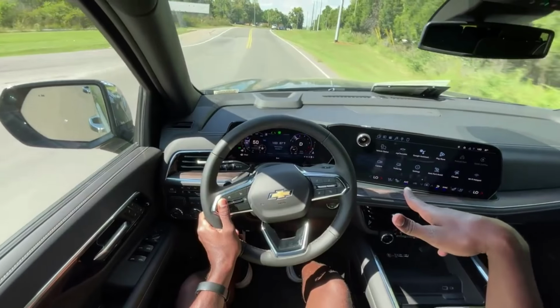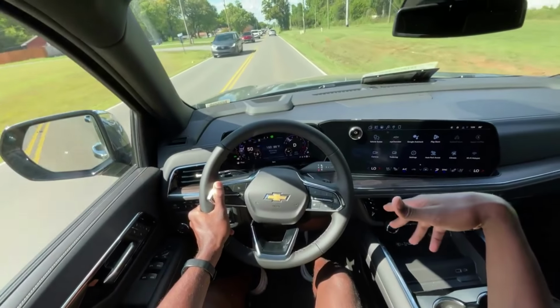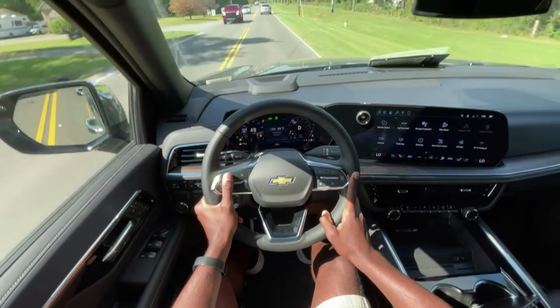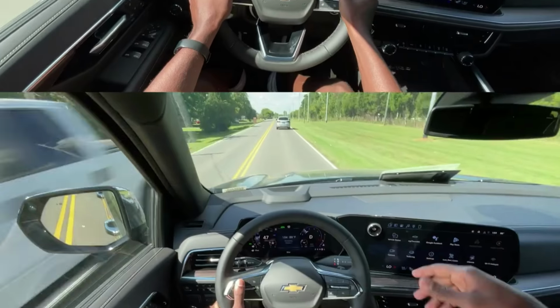And again, the 6.2, I'd only choose that if money were no object. For me, I'd probably get the 5.3 and save myself a little bit of money, but that's just me. For what I daily drive for, I don't need the 6.2.